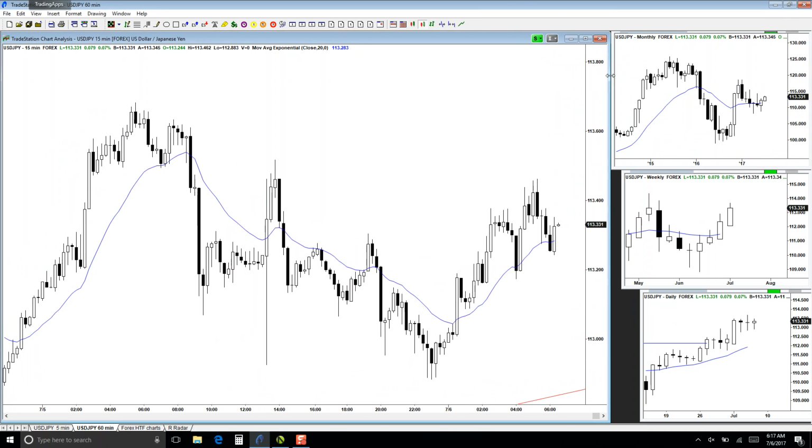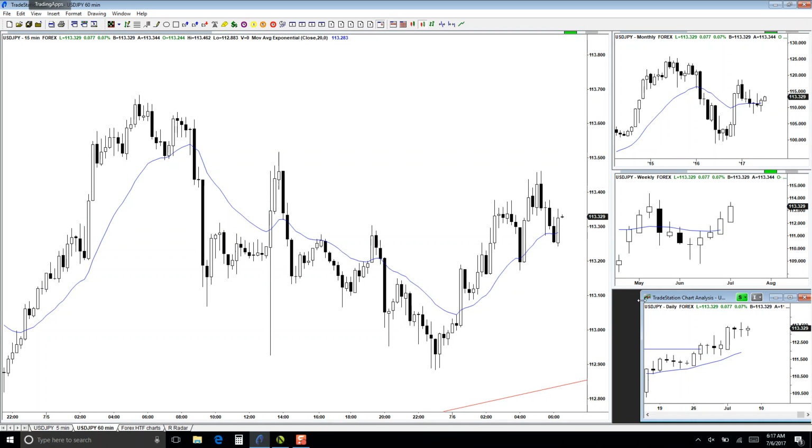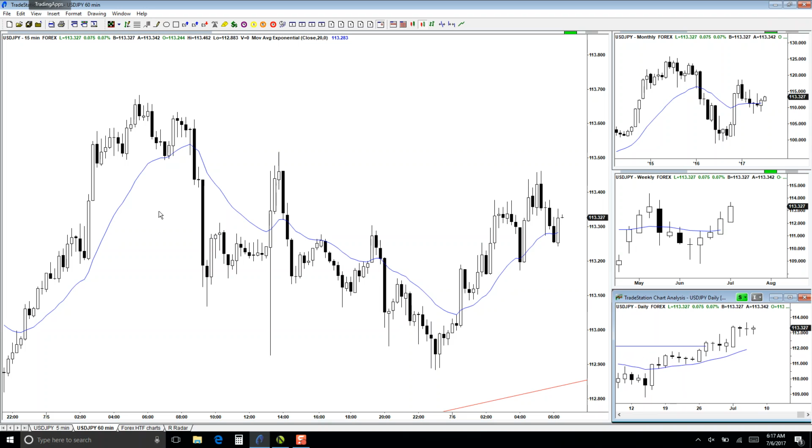I'm going to start doing a pre-market review of mainly the dollar yen, but I'll probably talk about the euro dollar and a few other markets like that as well. So with that said, let's get started.